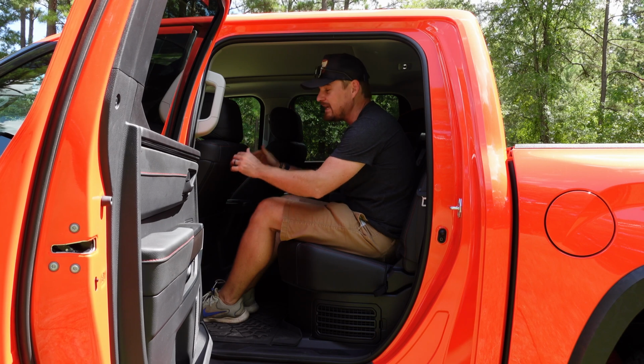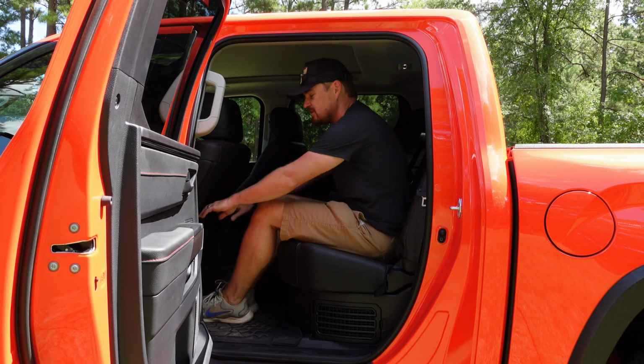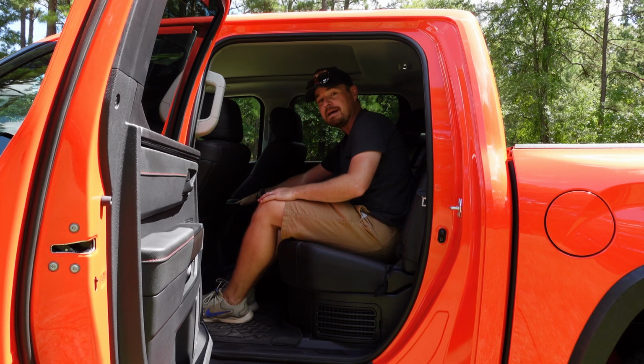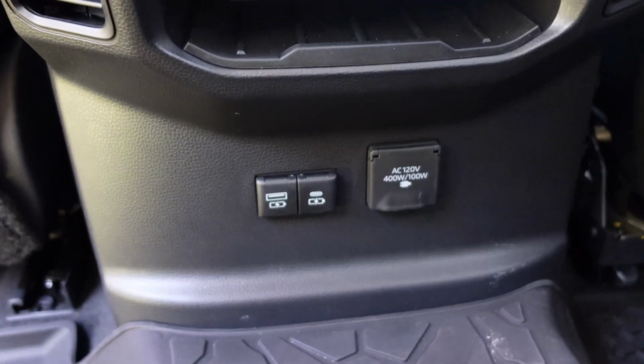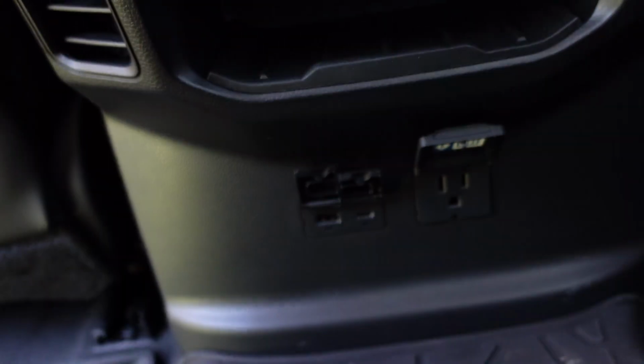Plenty of legroom back here, even though this generation lost about an inch over the previous generation. You get 2 map pockets back here, a couple cup holders on the back of the center console, a couple of air vents, no additional controls back here, a USB-A and USB-C port, as well as a household style power outlet.